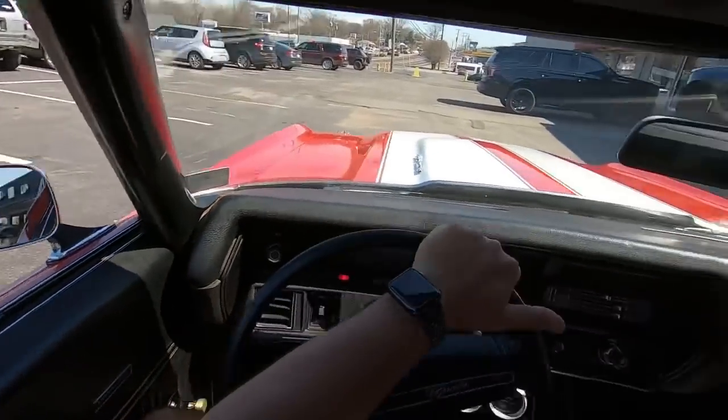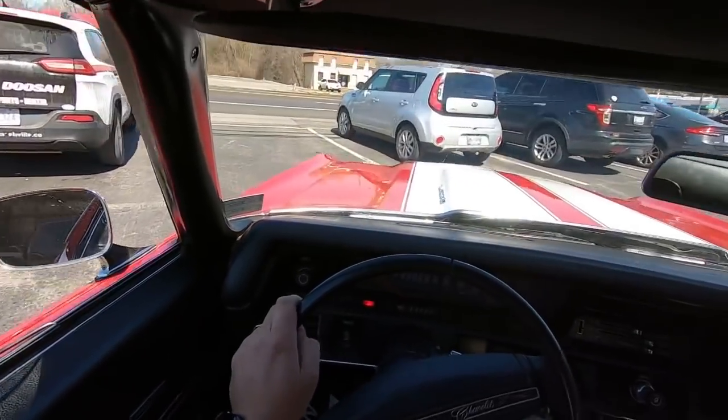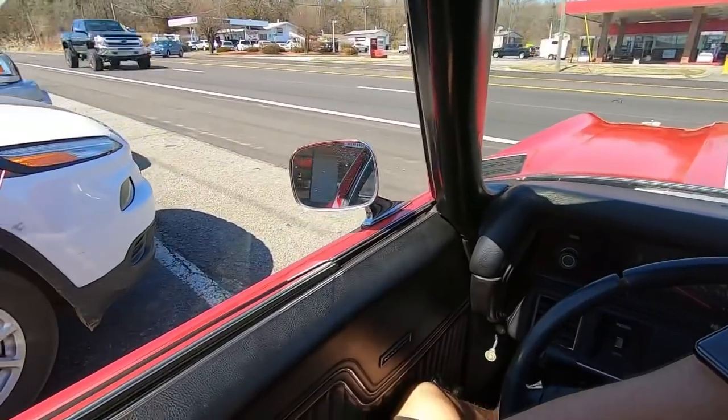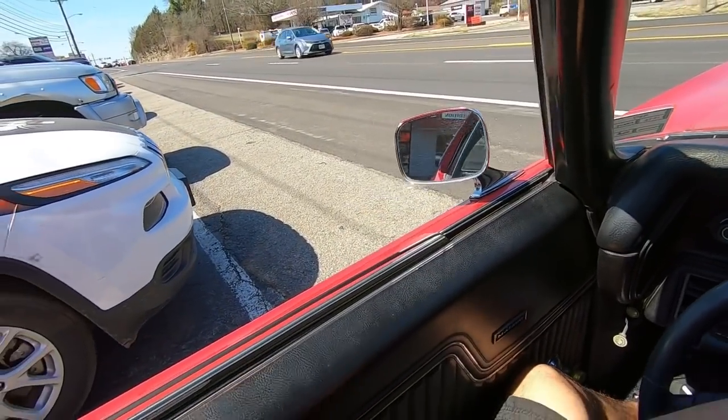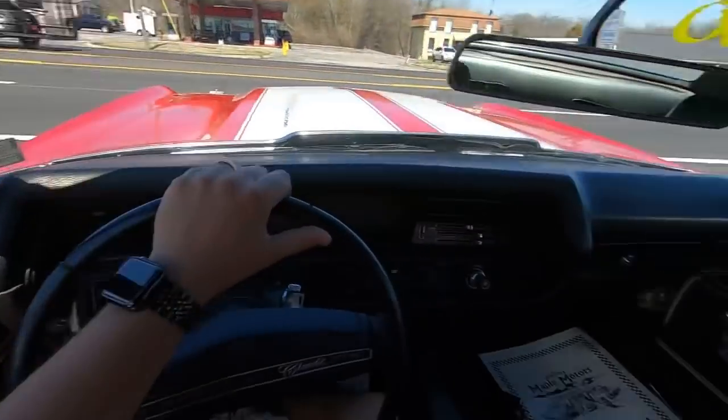If you're into customizing, so are they. And they do it every day. Literally walking distance from the car lot. This thing sounds awesome.